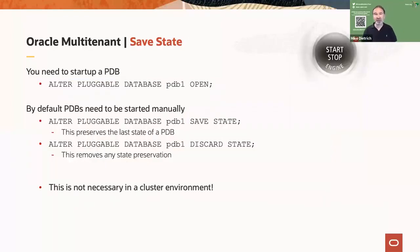And also something very cool and often overlooked is the save state. In a cluster environment, you don't need that, but it's nothing more annoying than starting a CDB and having to start some of the PDBs manually. So when a PDB is started and you want to have it always started, say save state, or discard state if you want to delete it, and then you start a CDB and it will start your PDB as well if you marked it here.